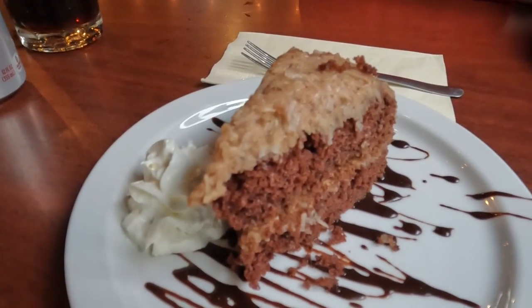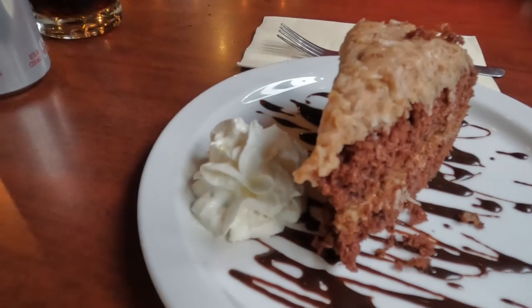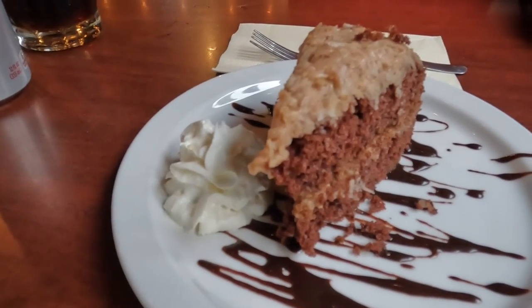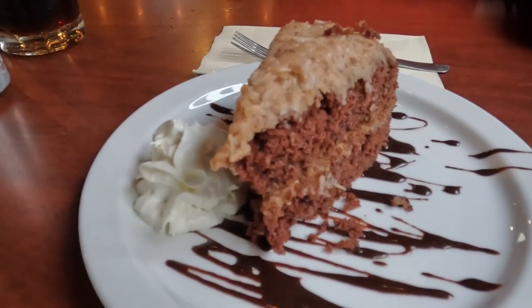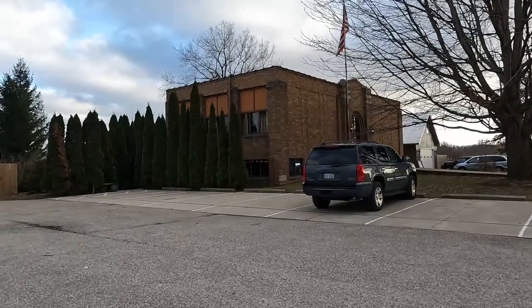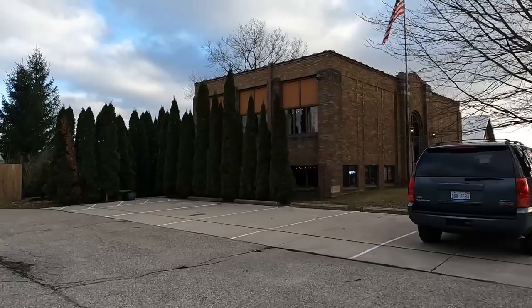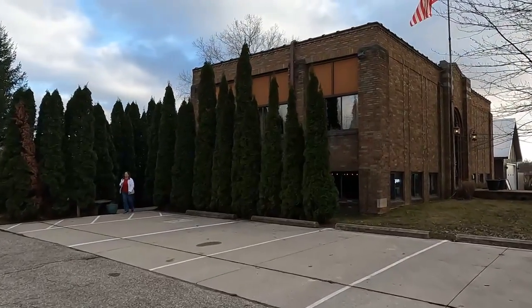For dessert here, we're going to have German chocolate cake, a little bit of whipped cream on the side. We had a little difficulty coming to a conclusion of what we were going to have, so we're taking the key lime pie with fresh raspberries home. So we ate the German chocolate cake in the restaurant, and on a scale of 1 to 10, it was a 10.